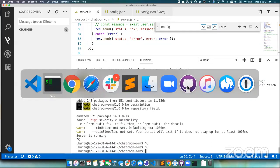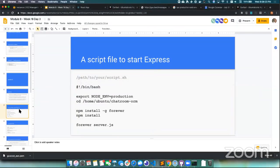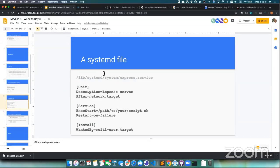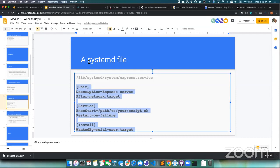Now the second half of a systemd service is basically telling it, okay, go somewhere and actually run this script. So there's a second kind of file called a service file or a systemd file, and you save this somewhere. Usually it's /lib/systemd/system, and then the name of the file is whatever you want to call it. I'm going to call it express. Why don't we call it chatroom, to be a little more specific.